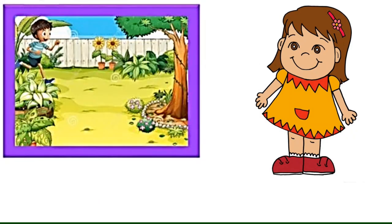This is my garden. I have trees, plants, and flowers. I love my home.